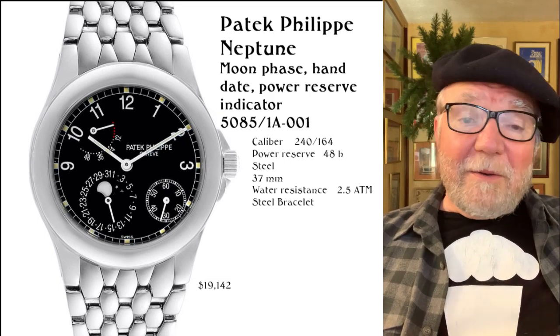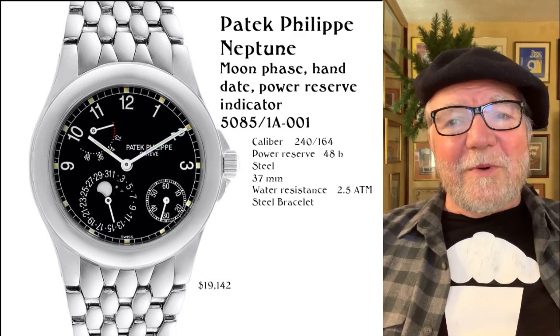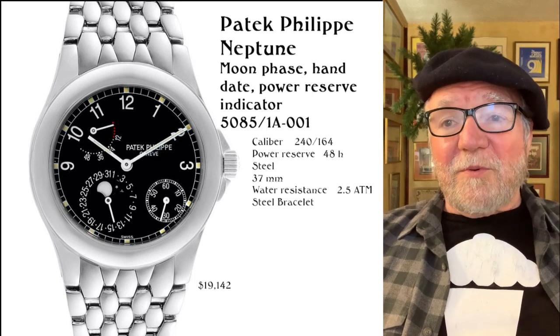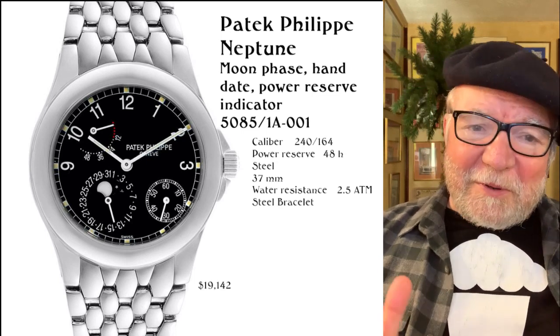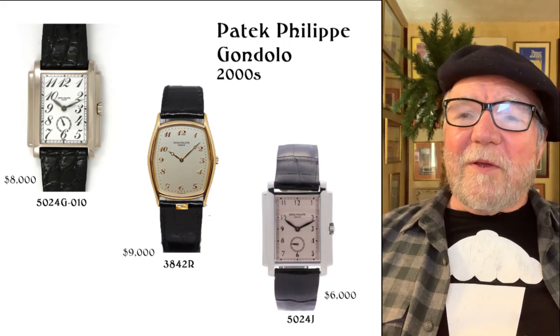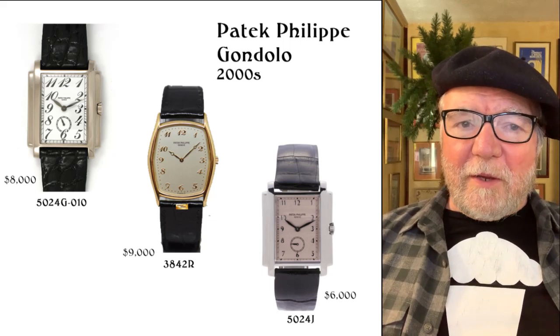This is another Patek Philippe Neptune. So this is another one. I think, man, wow, would I really, really like to have this one. Well, of course, that's my problem. Too much to like. Okay, now Patek Philippe recently dumped their Gondolo line.